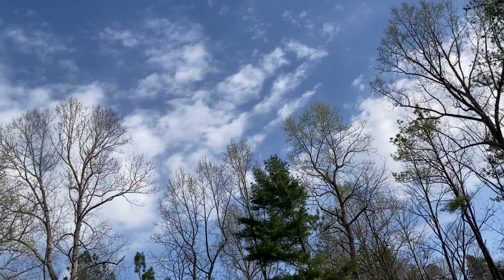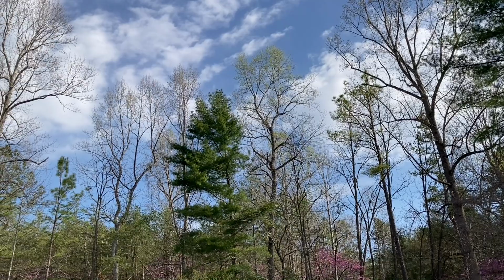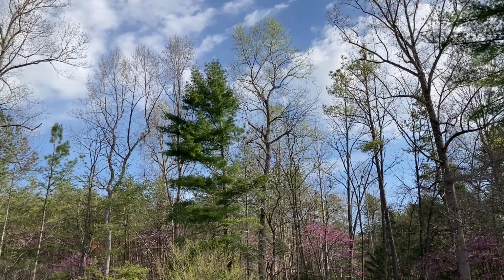This is a little further south than Delaware, so the trees were a lot further along as we drove down here, but we're up in elevation a little bit here. So this is closer to what it's like in Delaware, maybe even a little bit behind, because we're up a little higher.